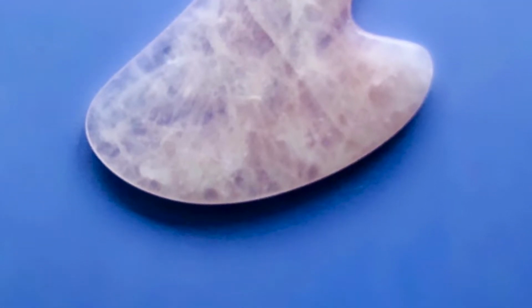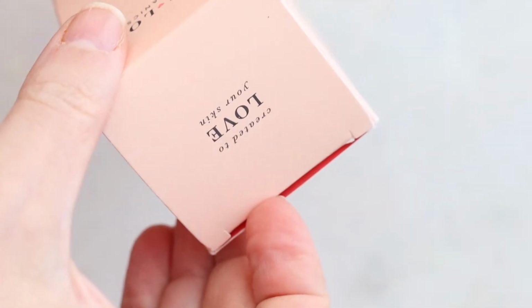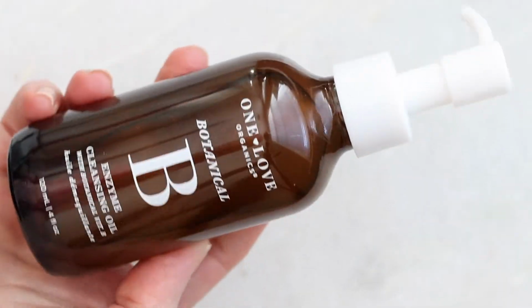In terms of skincare, it was very, very, very basic. I had my gua sha, forgotten my jojoba oil, which I use all the time to cleanse. So I used the One Love Organics Vitamin B Enzyme Cleansing Oil or something. It was my mom's. I'm buying it for myself. It was so wonderful that I'm buying it for myself. So I just took my makeup off with that.